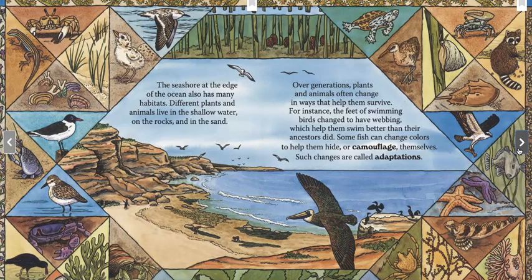The seashore at the edge of the ocean also has many habitats. Different plants and animals live in the shallow water, on the rocks, and in the sand. Over generations, plants and animals often change in ways that help them survive. For instance, the feet of swimming birds changed to have webbing, which helped them swim better than their ancestors did. Some fish can change colors to help them hide or camouflage themselves. Such changes are called adaptations.